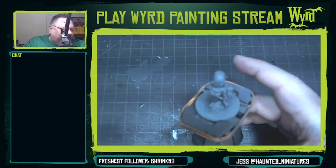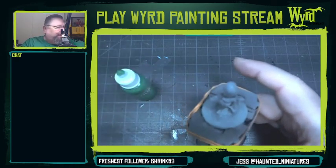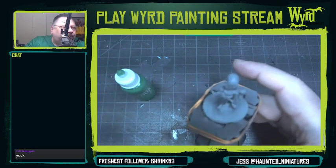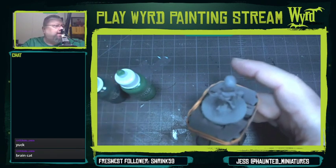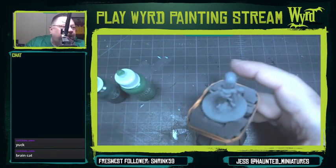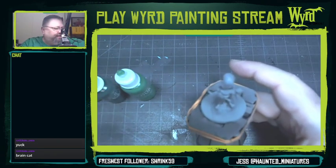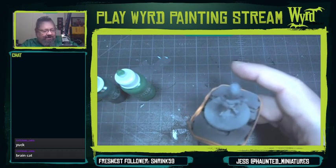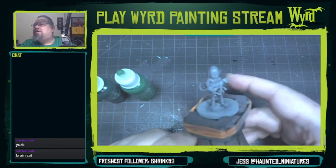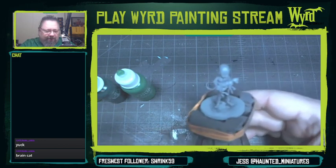Let's see here. We need to get some greens out. We'll be working with our good old-fashioned Caliban green, Warpstone green, Moot green, and if I can find it, Uriel yellow, or Flash Gitz yellow, sorry. These are our skin tones for Gremlins.